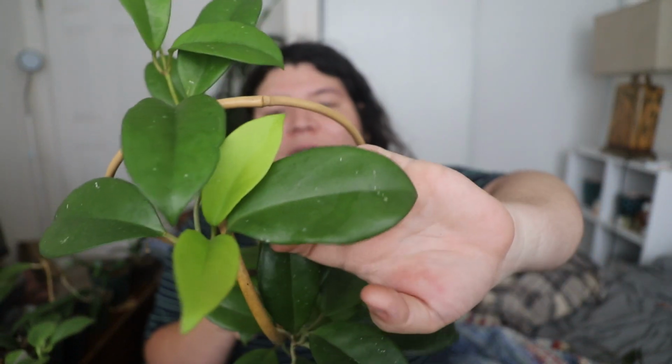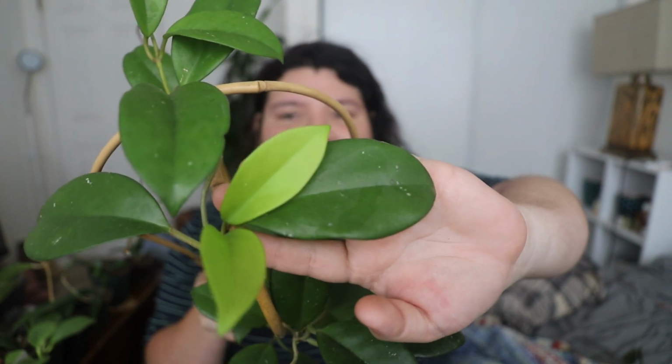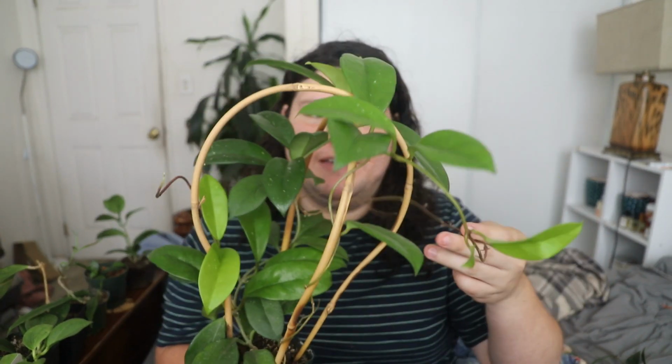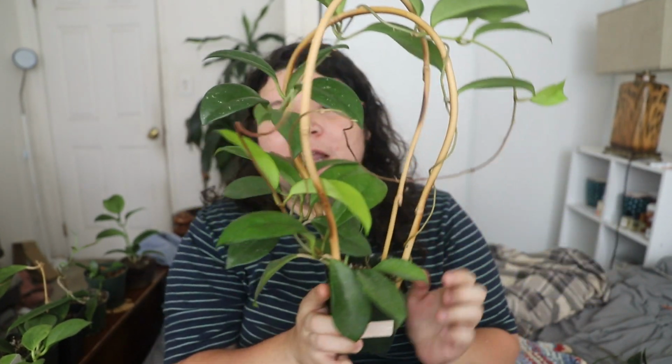You guys can see the new growth on this Hoya Skinneriana is a light green, and as it matures, it turns into a darker green like this. It's a huge, fast grower. I've had it for not even a year, and look at how fast it is, how big it got. It doesn't even fit on the screen.